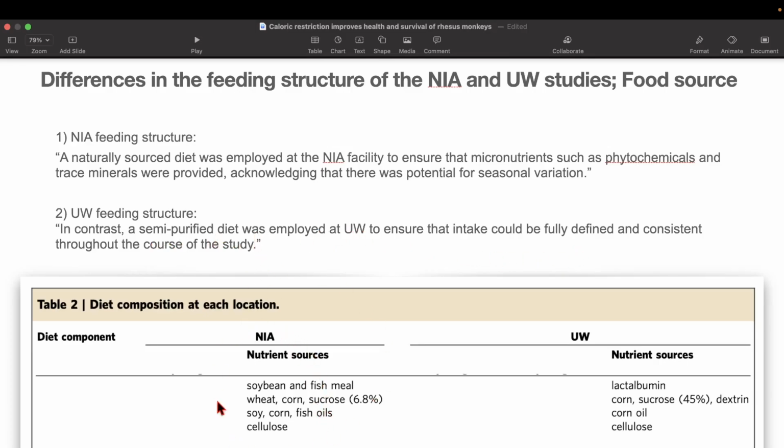So here we see the NIA diet. They were fed soybean and fish meal, wheat, corn, sucrose at 6.8% of the diet, soy, corn, fish oils, and then cellulose for fiber. Not really a great diet. Let me finish with the UW, and then we'll make some extensions here. The UW diet was lactalbumin, corn, sucrose at 45% of the diet, dextrin, corn oil, and cellulose. So even worse than the NIA diet.